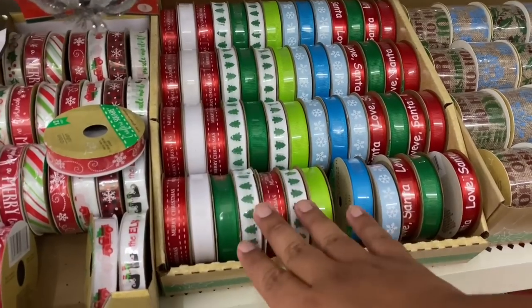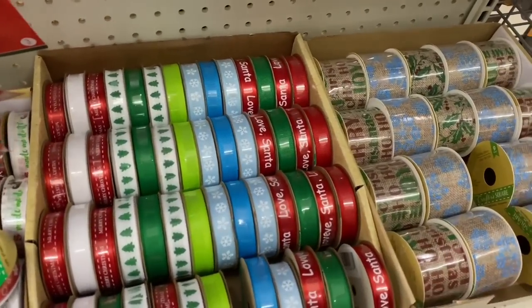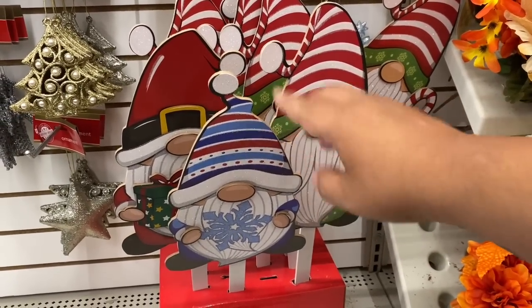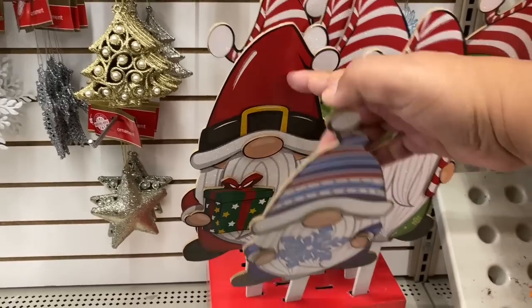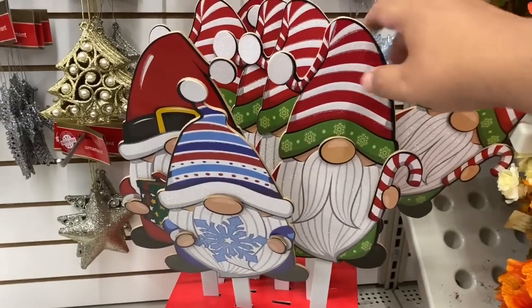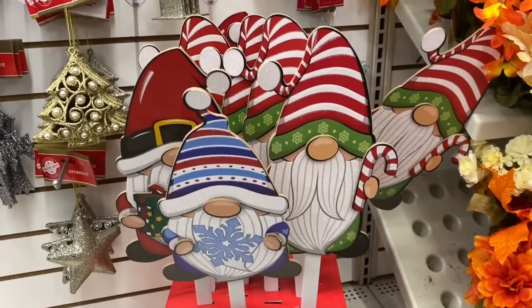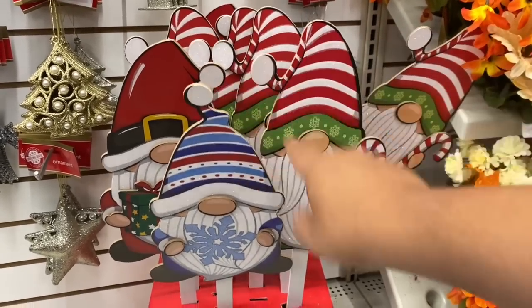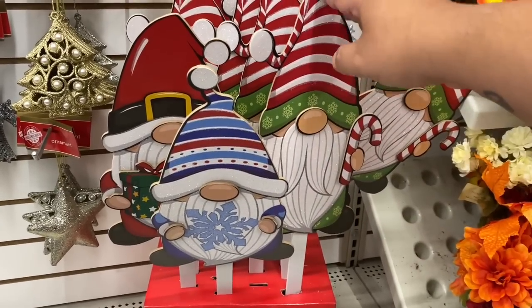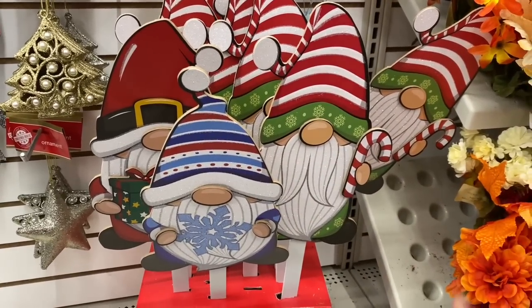But anyway, look at these ribbons. These are so stinking cute. I love these. Speaking of gnomes, I almost missed these as well. Look at these. They have 3 different kinds: one with the little gift box, one with the snowflake, and one with the little candy cane. These are so adorable. I actually looked through the box to make sure that there's no other ones, so these are the 3 designs. I really like these. You could always take this off and just hang it on your wall, or you can actually stick it outside. I thought these were really cute and really nice. The only thing to note is there's a lot of glitter on them, so hairspray paint them before you use it.